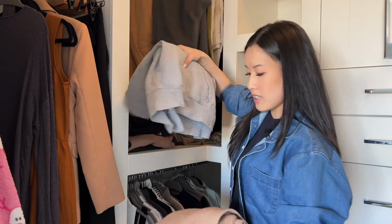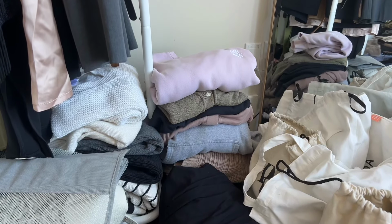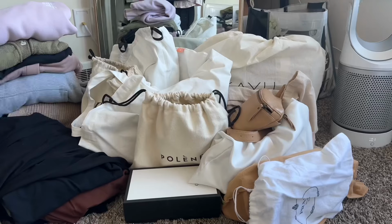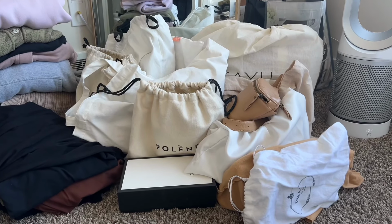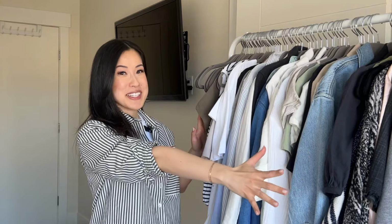And then of course, some loungewear. It is what I wear for the majority of the week when I work from home. I really love the collection that I've built, my bag collection. I need to figure out what I want to do with that. It was kind of just thrown into my closet so that they're a little bit more organized and they just look more pleasing to the eye when they sit in my closet. Very happy with these pieces here.